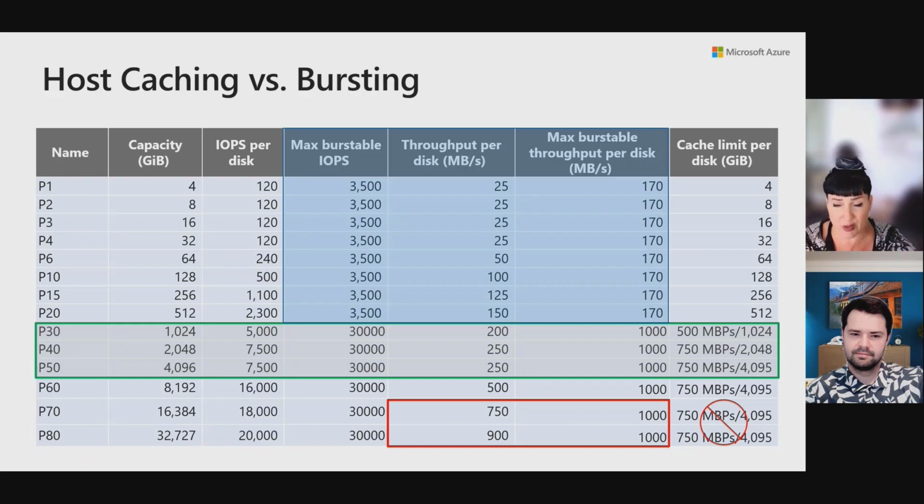Bursting you have to pay for. Bursting is inconsistent. Not really something that DBAs like. But the ability to get on the P30s 500 megs per second instead of 200 megs per second just by turning something on at the VM level and then the disk, I'll take it any day. Next is 750 megs per second for the P40 and the P50. Now the P50, it goes for 4,096 gigs. 4,095 is my limit on there. So I just leave that last gig unallocated and I get 750 megs per second and it runs incredibly well.